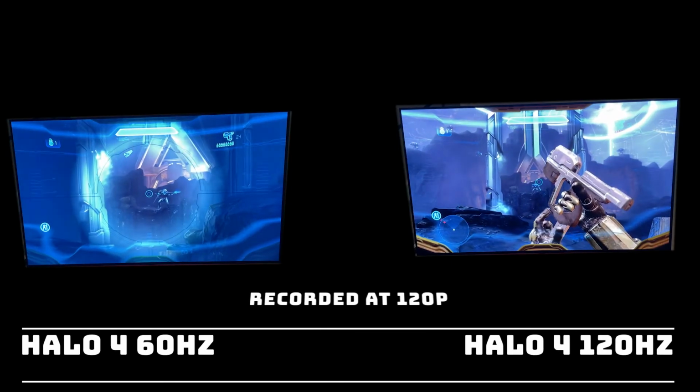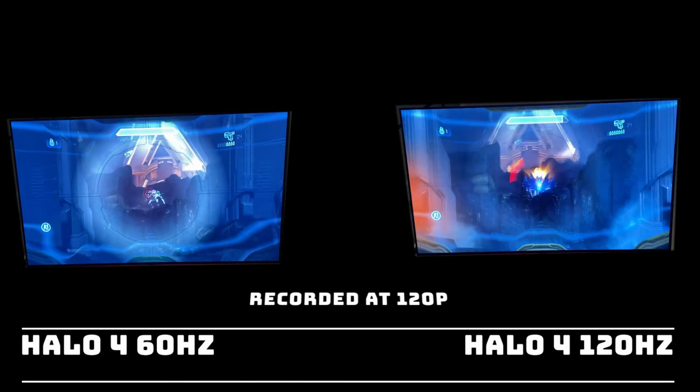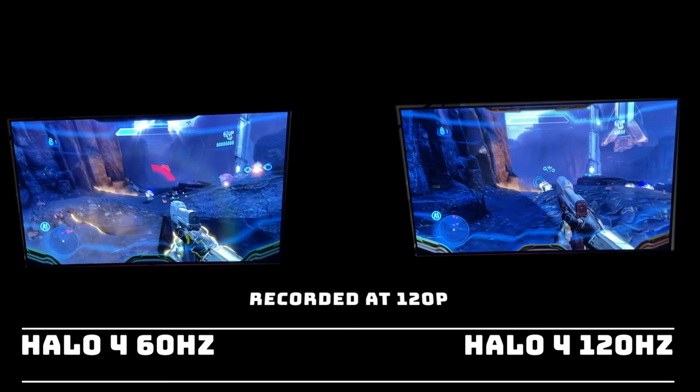I tried to record the difference. It might be a little bit difficult to see. I recorded it in slow motion, so you could kind of see the difference between the 120 mode and the 60 hertz mode. But yeah, I'm really blown away by this TV so far.